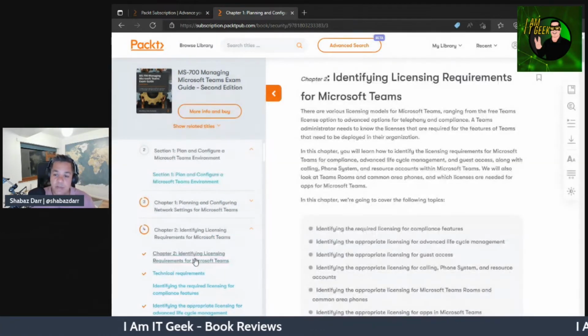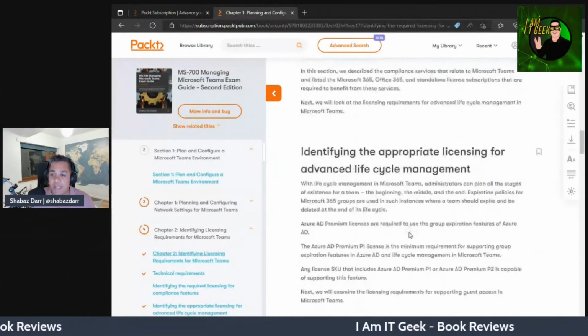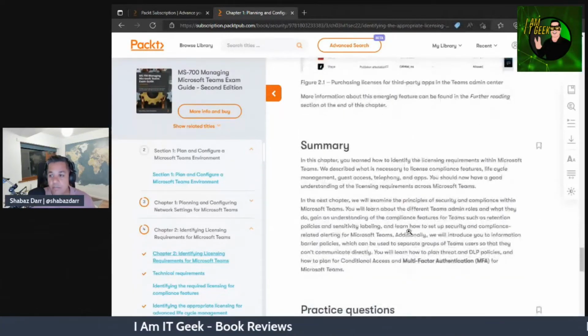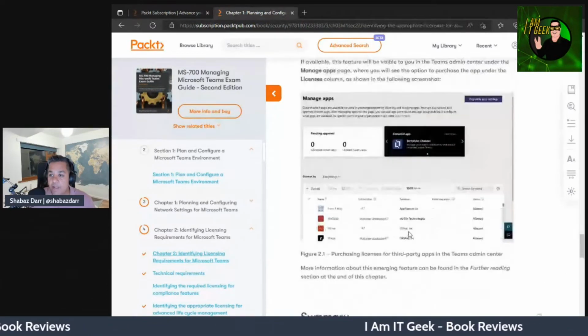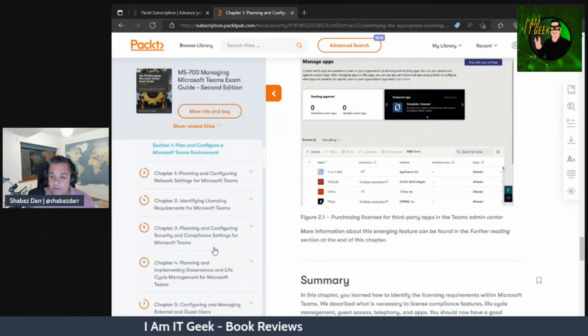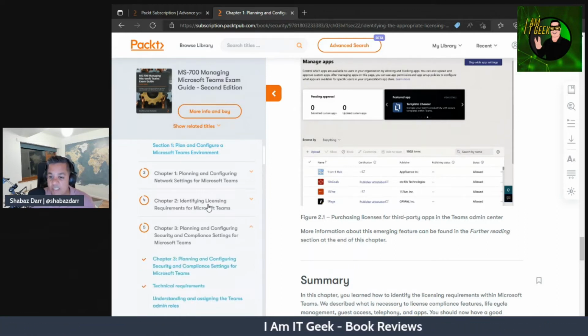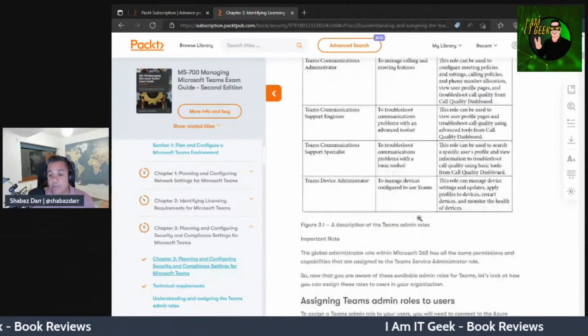If we go down to chapter 2, a little bit of theory, talks about licensing. And again, we get into some tables. This is a small chapter, so maybe a bad example. And we have a little bit of an image there. Let me go down, check on chapter 3. So this is again a planning and configuring one. I suppose this one was identifying licensing requirements, so probably less lab work. But again, planning and configuring, we're going to have lots of images in this chapter as well.